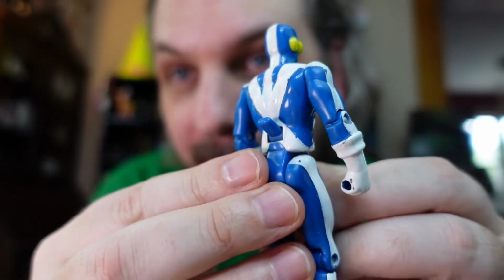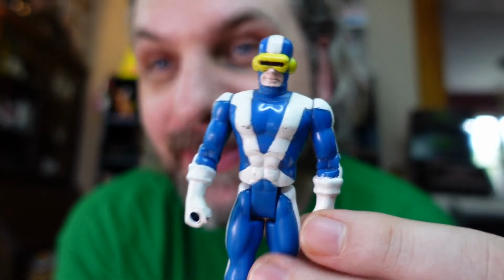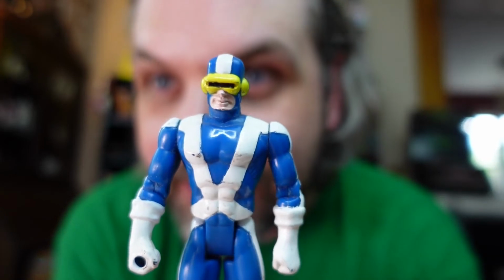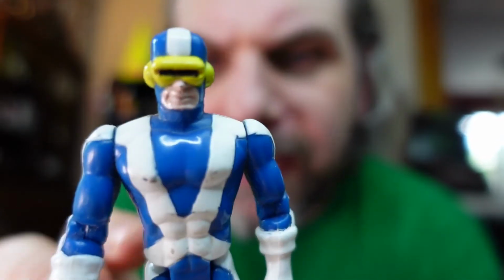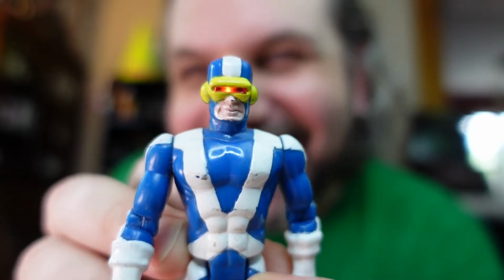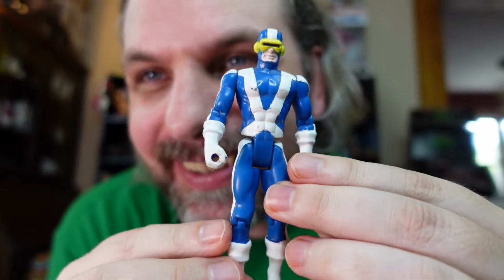He has a switch on his back, and I know that was supposed to make his visor light up, so the moment of truth. I will not be disappointed if it doesn't still light up, because things like that don't always last. But here we go. Yes! It still works. That's awesome.